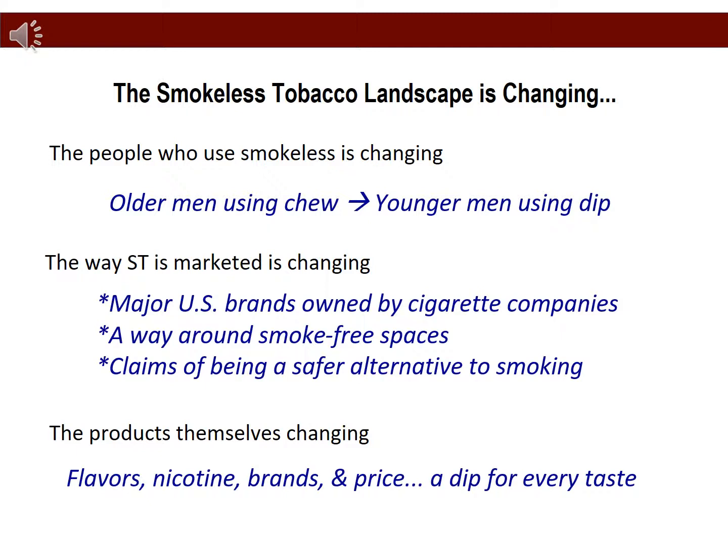Secondly, the way smokeless tobacco is marketed is no longer the same. Due to the growing variety of products and consumers, major U.S. brands owned by cigarette companies are also producing other tobacco products. Many of these products cater to the demands and restrictions placed by the law, as well as the changing mindsets of the public. Smokeless tobacco is a way around smoke-free environment restrictions, and they are being advertised as such. Many consumers see these tobacco products as having different health effects because they come in different forms, so they are being marketed as a safer alternative to smoking.